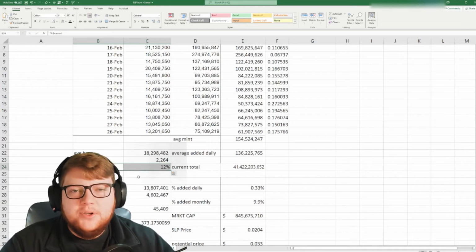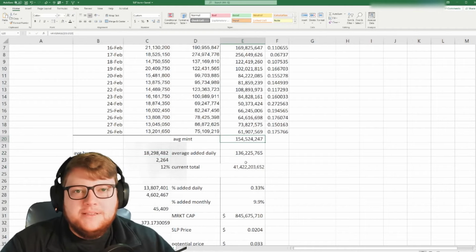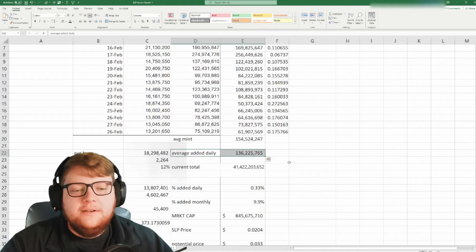The average percentage burned is about 12%, and that's due by taking the average burn divided by the average mint. So out of the total amount minted every day, we're only burning about 12% of that. That means the rest, again, as we talked about here, is getting added to the total current circulating supply.